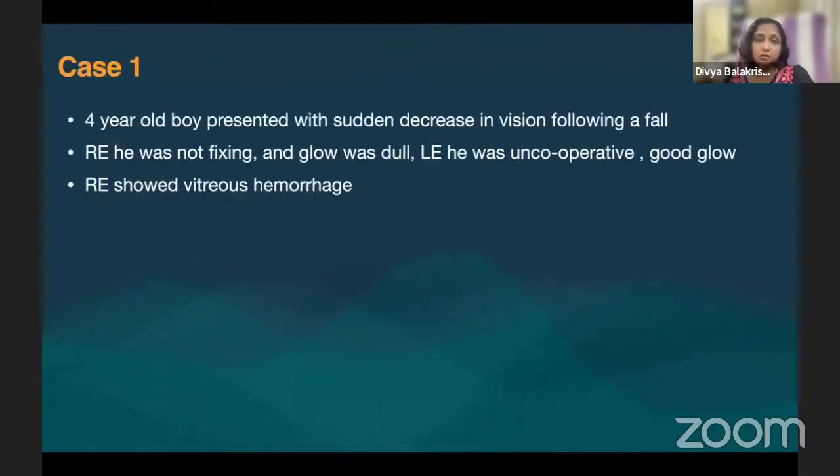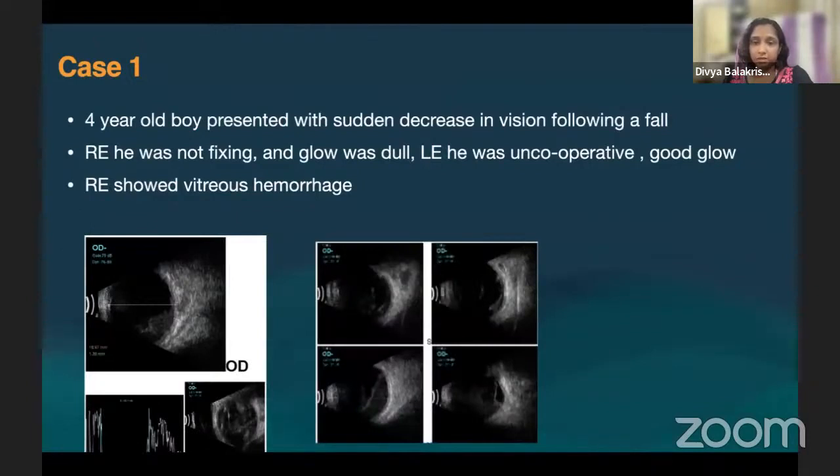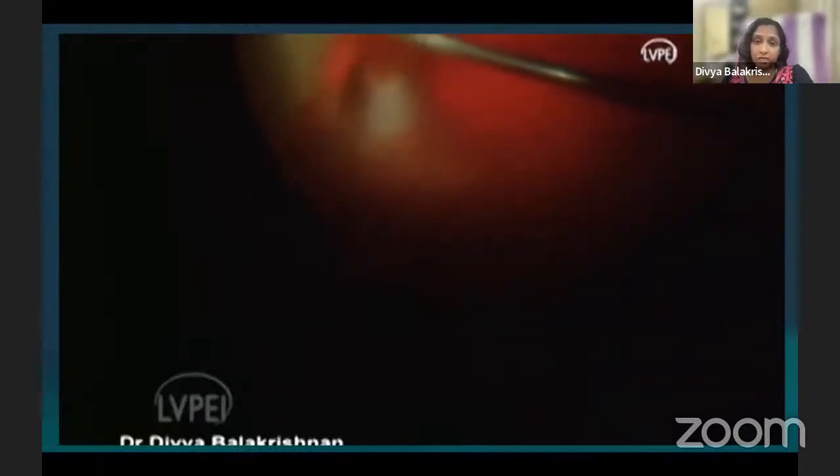Case one is a 4-year-old boy who was brought by parents with a sudden decrease in vision following a history of fall. The child was uncooperative for detailed evaluation, but on dilated fundus examination we could see a vitreous hemorrhage in the right eye. Left eye had some RPE changes, but a detailed evaluation could not be done. B scan showed a high reflective membrane with moderate reflective submembranous dot echoes. So a diagnosis of vitreous hemorrhage was made, and the child was posted for surgery and an examination under anesthesia for the left eye.